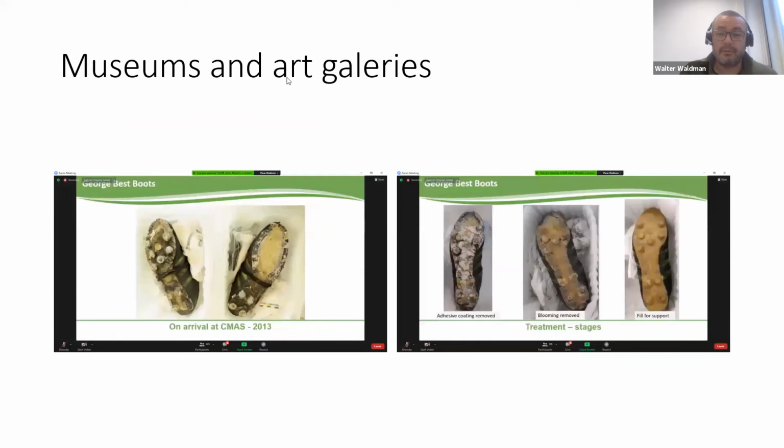This is one example about a museum in England. It's about the George Best boots. I don't remember the name of the museum, but James knows George Best, right? Yeah. So it's the work of preservation. You can see at the left the way the boots were when they received them, and the work of conservation. The work of conservation is almost the same as the conservation of plastics. It's practically the same as the conservation of art in general. So you must rebuild the piece, but you should show that this piece was rebuilt.